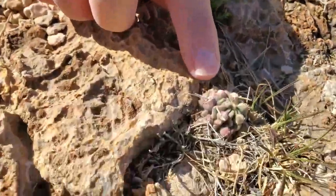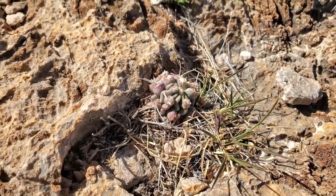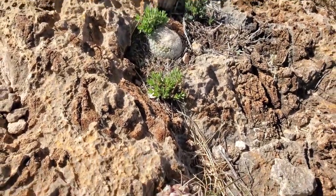And there's one of those cat's claws that someone ate the top. They don't eat these. Maybe they're poisonous. Or they don't taste good to bunnies.